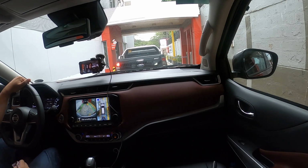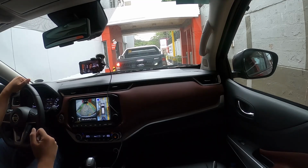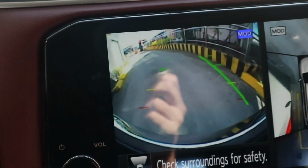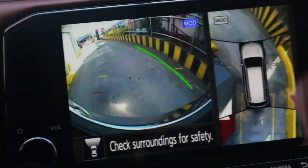Okay, so we're now ordering drive-thru. Yeah, so this may not be the best example, but you know how some drive-thrus are very tight, and if you're driving a large vehicle like this, it can be a bit uncomfortable. Yeah, so having a 360 camera like this definitely helps.